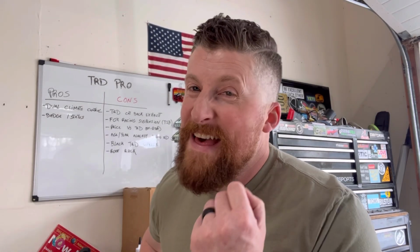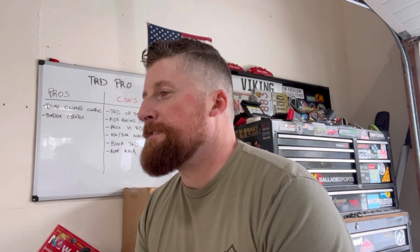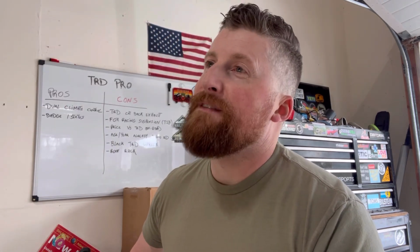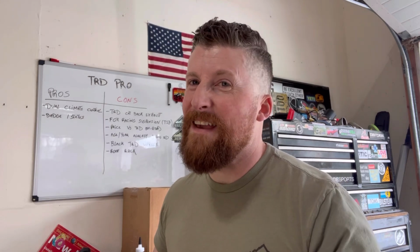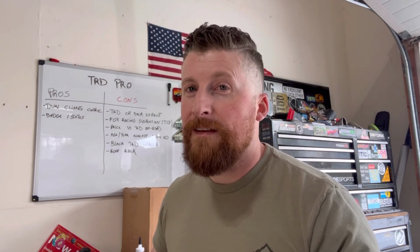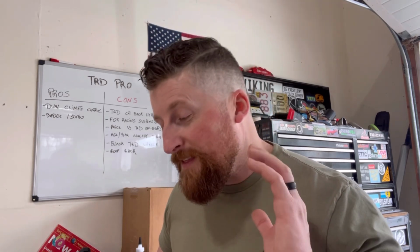And last but not least, this is the only pro about having a TRD Pro: the status, the badge. Was I really going to pay $6,000 more for having the badge? Oh, he's got a TRD Pro. Guys, come on. I don't need to have a badge to be cool. Yeah, they're cool cars. But at the end of the day, you got to make the decision that's right for you. The right car for me was not a TRD Pro. It was a TRD Off-Road with the premium package.